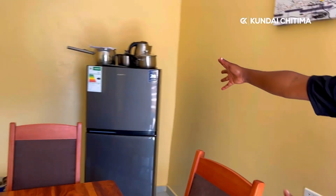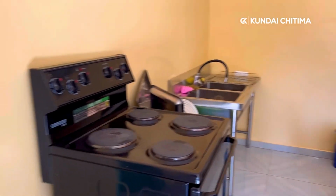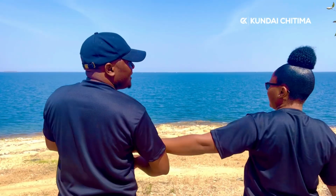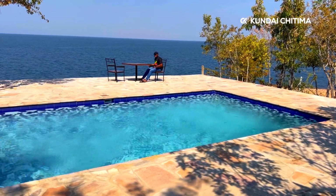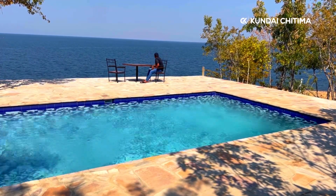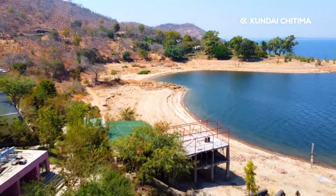You have this one, the kitchen. You can cook for yourself because it's self-catering. This one is beautiful. Waterfront Resort, as the name says, a waterfront. You understand? So you get this one for just $150 a night.